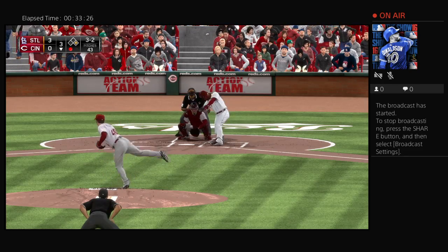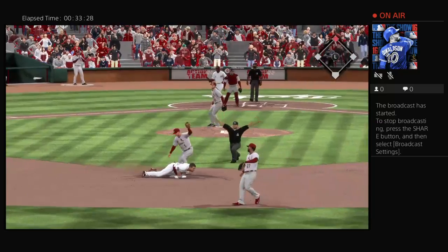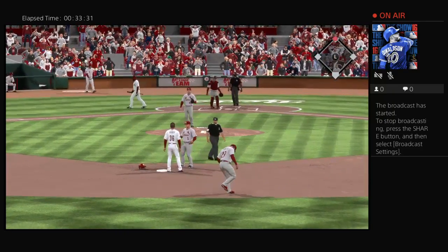Three and 2, here it is. Swing and a miss, strike 3. The throw. It skips in and he's safe. Close play, but he's in there.